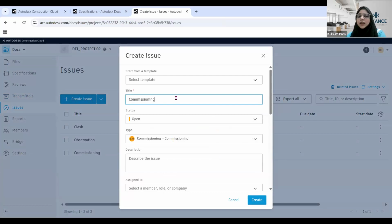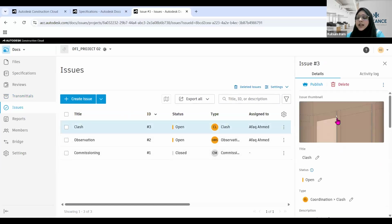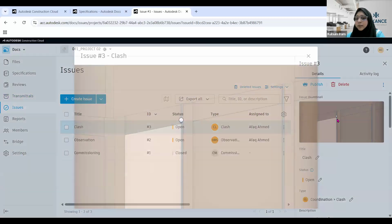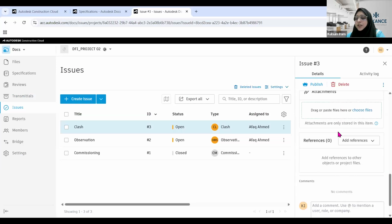It is related to only the commissioning. You want to inquire something or you want to say something. For that also you can create some issues. And for issues, again, it is going to be coming over here. Once you click on the issue, it will still show you the thumbnail of that particular issue which we have created, and all the report is going to be done over here.